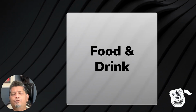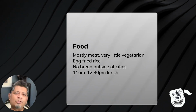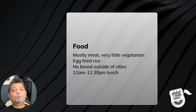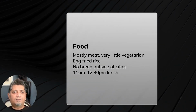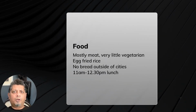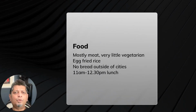Now, in terms of food and drink, Vietnamese food is just spectacular. It's natural ingredients, no additives. You're gonna mostly find meat and seafood dishes. For vegetarians, I must warn you that it is gonna be a little tough for you. If you eat eggs, you're kind of sorted because you can get a decent breakfast and you can get egg fried rice everywhere. So that's not going to be a problem. But for the meat eaters, it's absolute paradise for you. You won't have any problems.